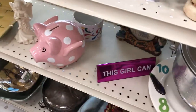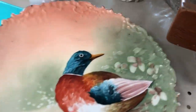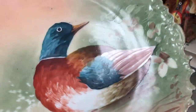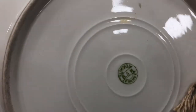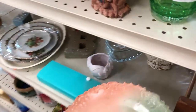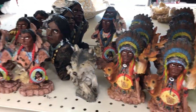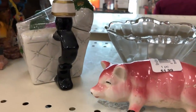Okay, I'm passing things up because I did already look at them. This is a Limoges plate, it is. But look, you guys, I'm sorry. I don't want to be mean to somebody, but it has potential. They'll get there. But yeah, that does say Limoges, France on it, kind of sloppily, but you better pass. Just a bunch of cheap resin. Cracked, but I did look at the cute little vintage piggy. More resin.